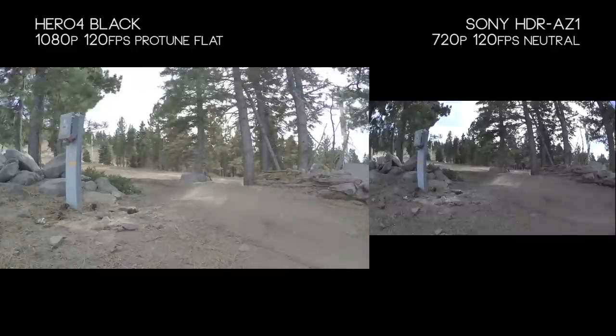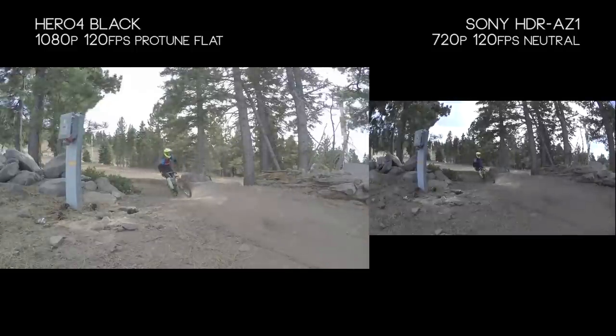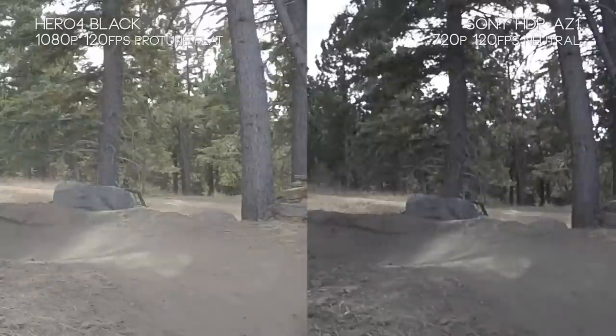So here's a representation of what 120 frames a second will look like on each camera before you scale it up to fit the frame. Now, the GoPro Hero4 Black actually is capable of taking higher resolutions to higher frame rates, which is really cool.